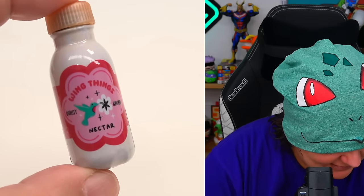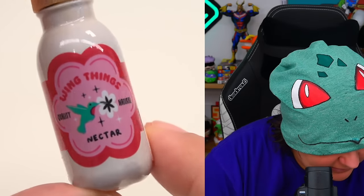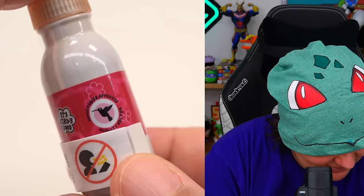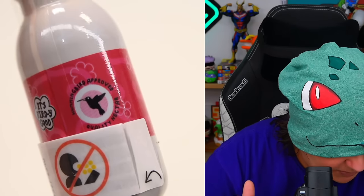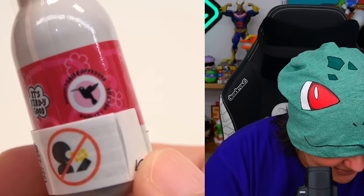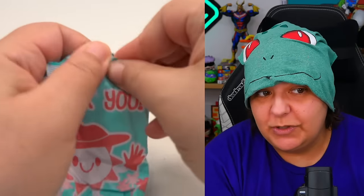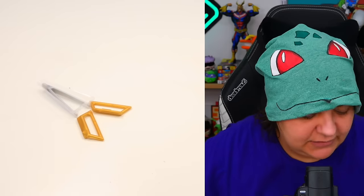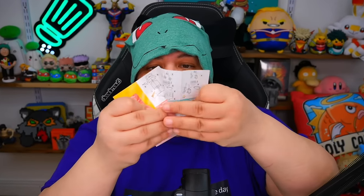And we have a little hummingbird over here. It says quality natural nectar. It's birdie good, very cute. Let's get a little closer on this. Hummingbird approved quality nectar. And I'm guessing in here is going to be the usual, which is the legs of the display and the little tong things. Let's find the instructions.